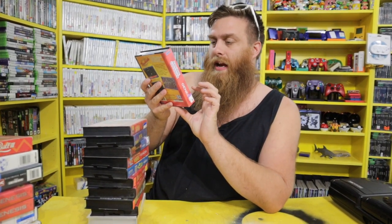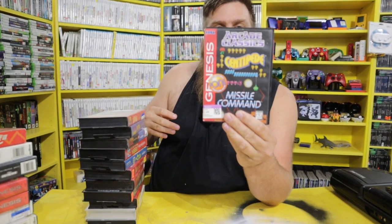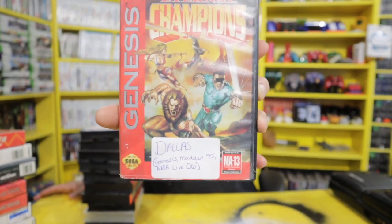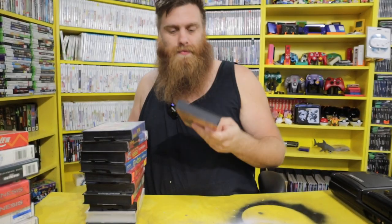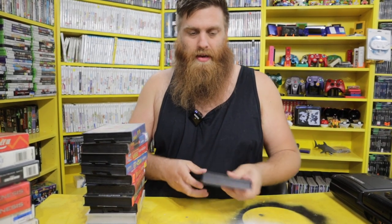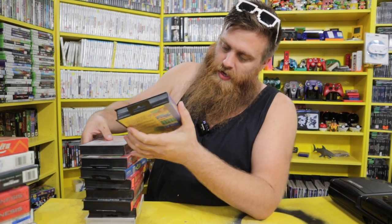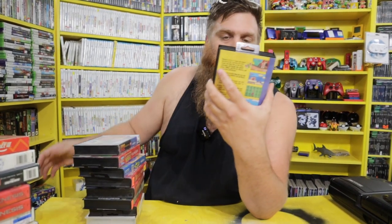So Arcade Classic Missile Command. Nice. And then Eternal Champions, and that one's got my name on the front of it because I found it at a thrift store one time and they put my name on it and put it behind the counter. And then here's one I found at the bins. Matter of fact, there's two here that I found at the bins. We'll talk about the other one in a minute.